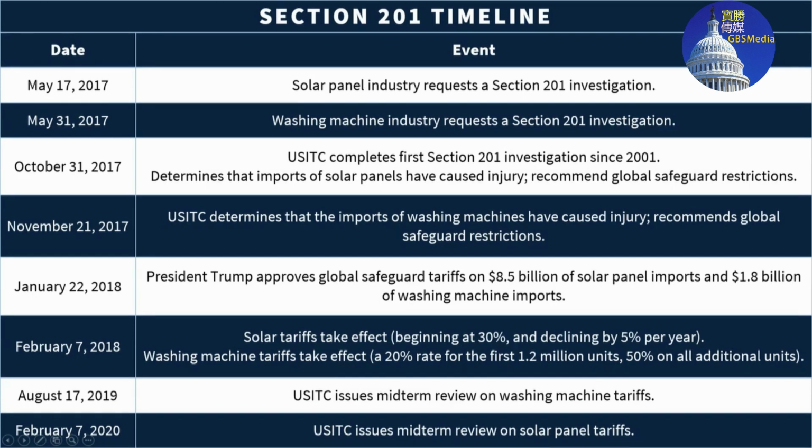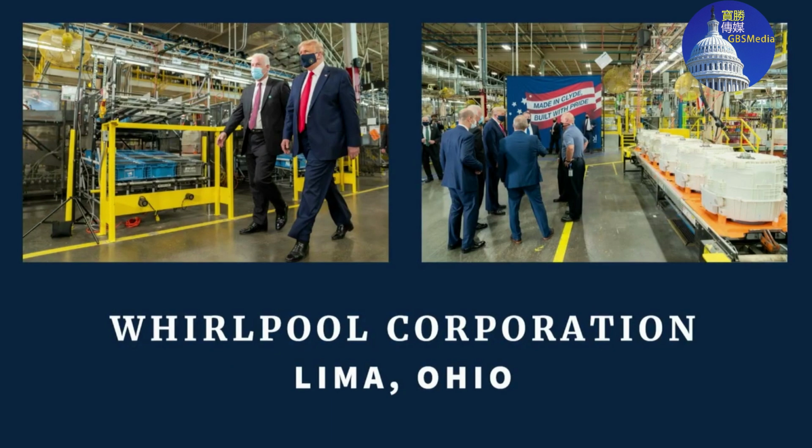A similar scenario played out in the manufacture of washing machines. After years of fighting the illegal dumping of Korean manufacturers LG and Samsung, America's Whirlpool Corporation won its own case at the ITC. In response, President Trump levied tariffs on $1.8 billion worth of foreign-made washing machines. As a result, Whirlpool has invested millions of additional dollars in its domestic manufacturing facilities, and the so-called Pride of Clyde, Ohio, and additional Whirlpool facilities are booming.